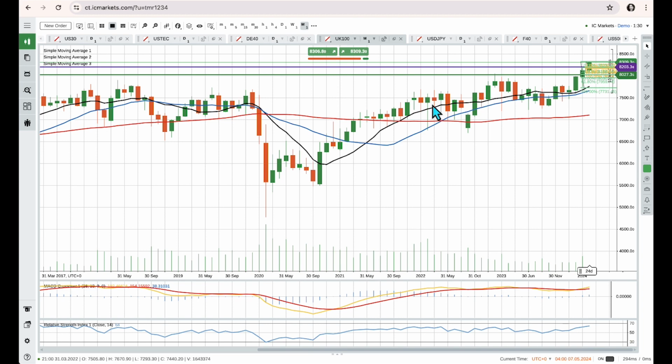Lastly, let's take a look at the FTSE. Now, the FTSE on the monthly chart, we are overextended. We can see the distance that we currently have between where price action sits and the moving averages. So I'm looking for a bit of a pullback.